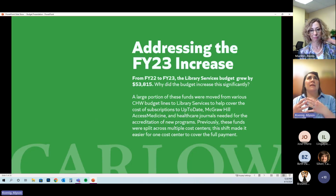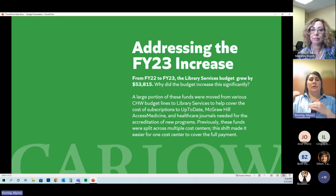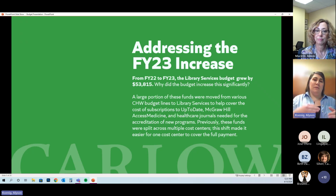And addressing that jump that you saw earlier from 22 to 23, a lot of those funds were moved from other budget lines to the library budget. That was to cover things like UpToDate and the McGraw-Hill Access Medicine packages that had been previously shared across cost centers. That money was moved so that we could pay out of one line. So just to give context to that.